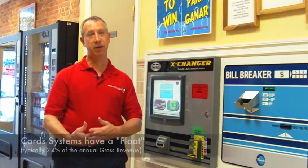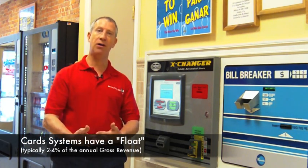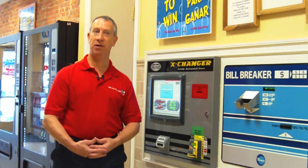We also have a float. A float is nothing more than where people put in more value on the card, but they don't use that amount of money when they wash. So there's a residual amount of money still available on the card.